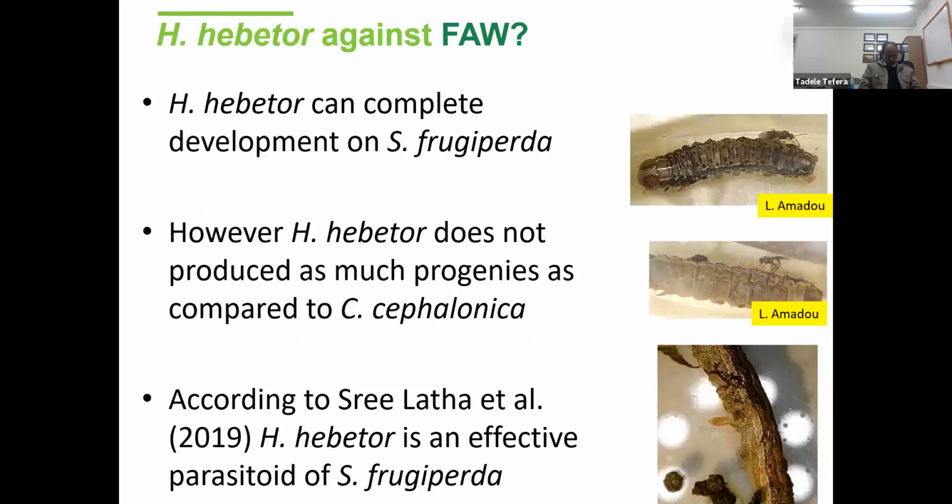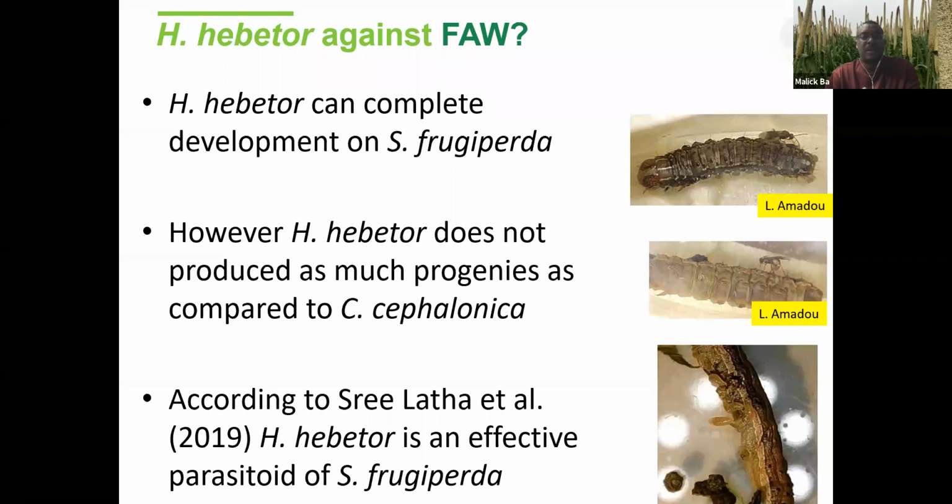So then we started testing Anisopteromalus calandrae against the fall armyworm, and we noticed that it can complete its development on some of the larvae of Spodoptera frugiperda. So you can see at the top right here, a female on the caterpillar of the fall armyworm, trying to lay eggs.